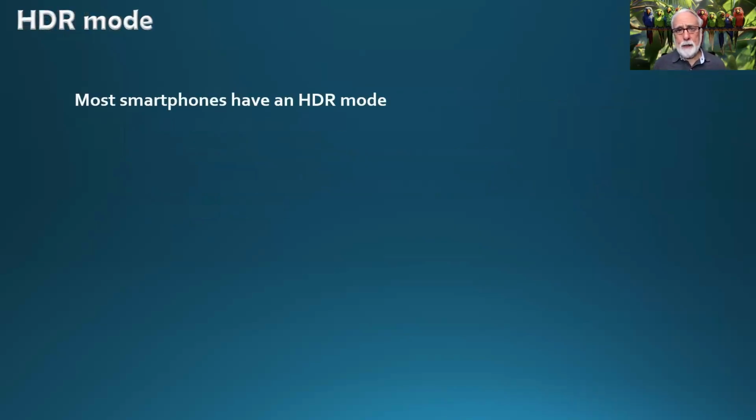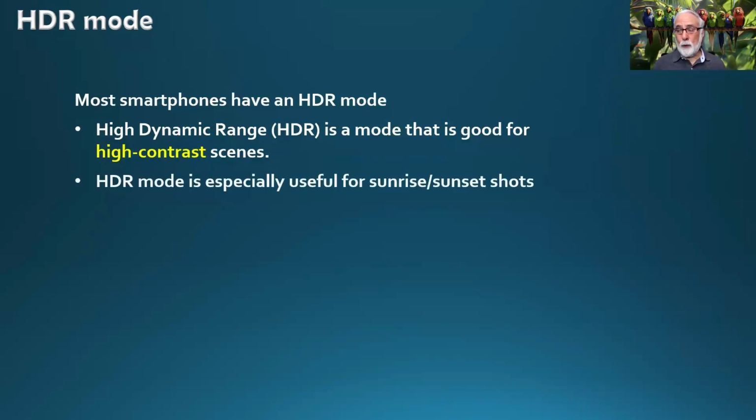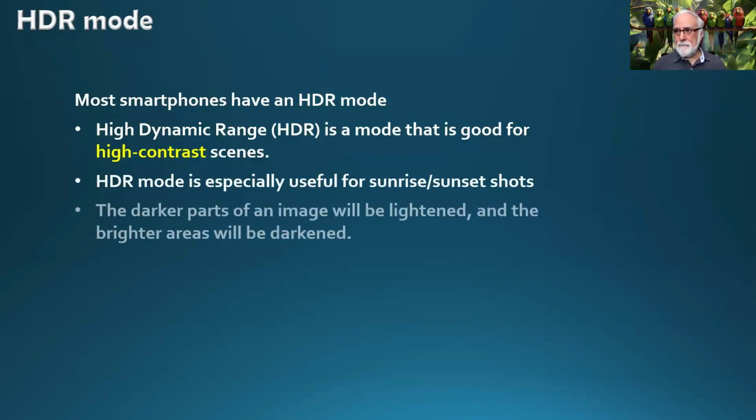Most smartphones have something called an HDR mode. This is a high dynamic range mode. This is the issue that I talked about earlier, where you take a picture of a sunset and the sky is really bright and the foreground is really dark and the camera doesn't get either one right. Well, high dynamic range will handle that. What it does is takes better pictures of high contrast scenes. It's great for sunrise and sunset shots. The darker parts of the image will be lightened and the brighter areas will be darkened.